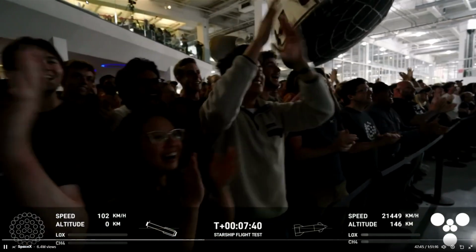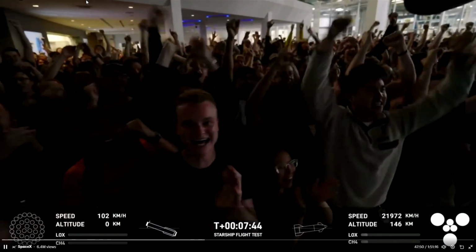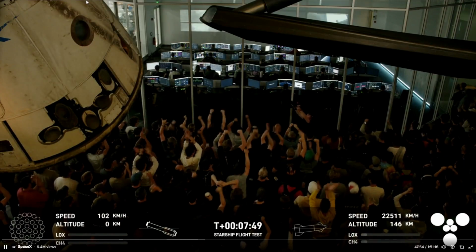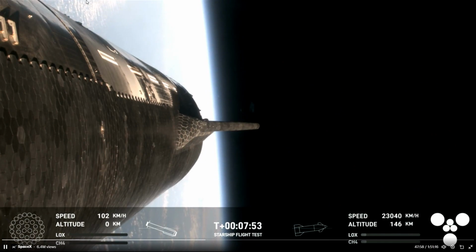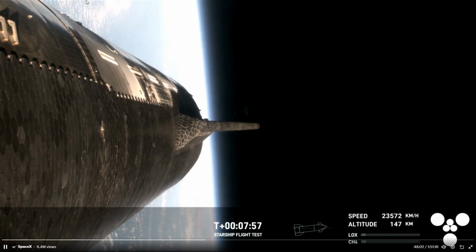What an incredible sight! Congratulations to the SpaceX team! Ship has entered terminal guidance. That was absolutely incredible. The first signal, successful splashdown of the Super Heavy booster.